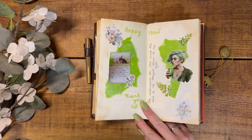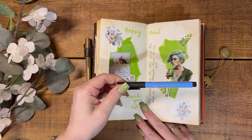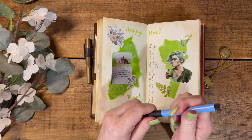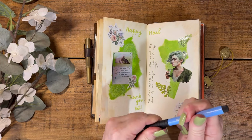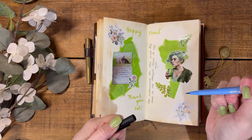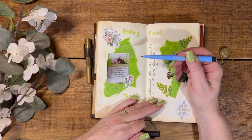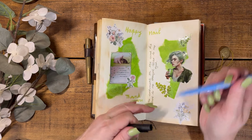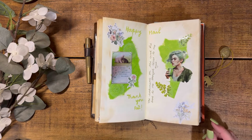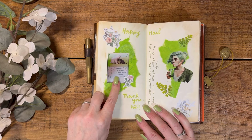I just use these Pitt Artist brush pens from Faber-Castell. I really love them because I'm not very good at hand lettering and they're quite firm. So it makes it a little bit easier. I struggle. And they've also got a small nib, which I find the Tombow markers that a lot of people use for hand lettering, they're too big. They make like really big words, which I don't want in my little tiny journal. So I use those.